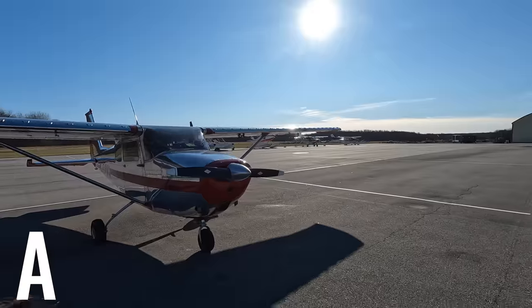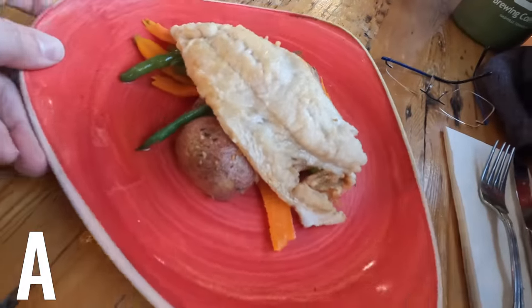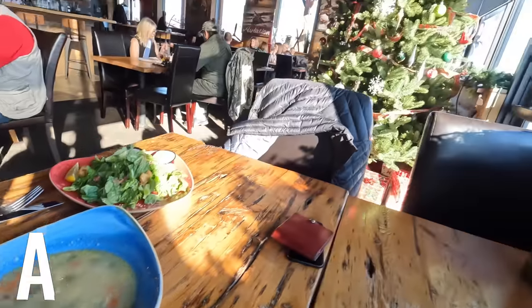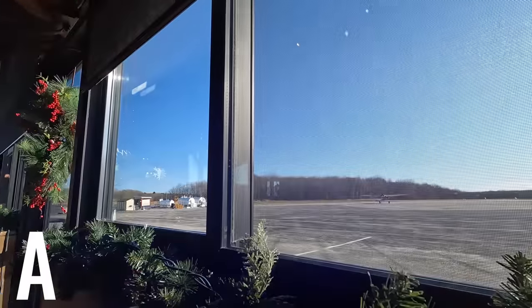So we've made it to Orillia-rama. The restaurant here is open. Let's go eat. Let's hope so. So I'm having the pickerel, and Julie's having... I am having a vegetable soup and a salad. It's tasty. I've already started. Does lunch get any better than at an airport?